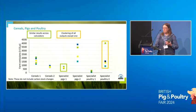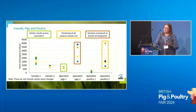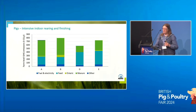For poultry, there's a bit of clustering, but then there was one calculator that sat much higher up, and it's obviously very variable. And then for that specialist pigs, and maybe because it's outdoor systems, they're much harder to try and standardise. There's much wider variation across all of those different types of footprinting tools. So that just gives you an understanding of where everything sits.